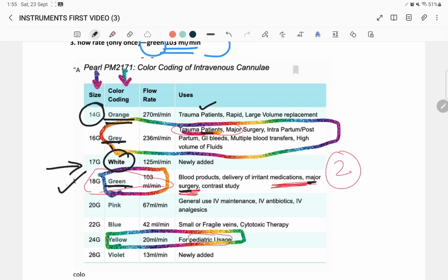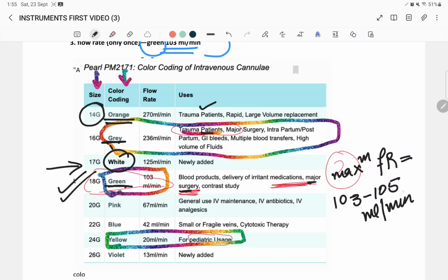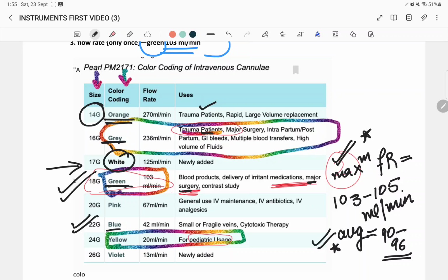And what is important to remember, I just told you above, is that the green cannula's flow rate is 103. This is the maximum flow rate. So the maximum flow rate for the green cannula is 103 to 105 ml per minute, and the average is around 90 to 96. So this was a bit confusing, and this question has been repeated exactly n number of times. Then let's come to the blue, whose flow rate is around 40. This has also been asked multiple times.